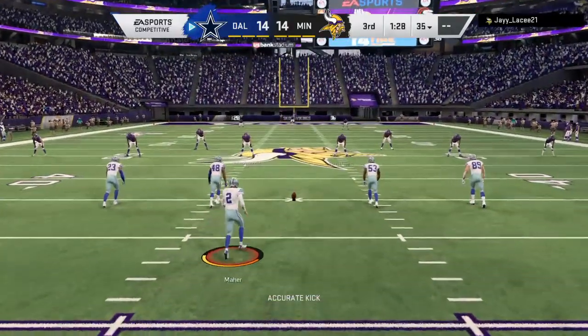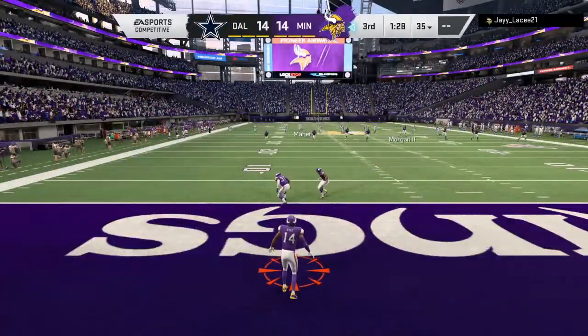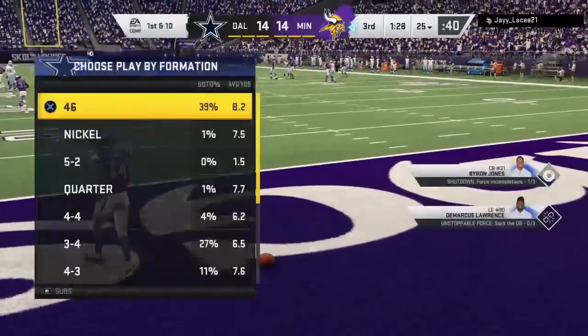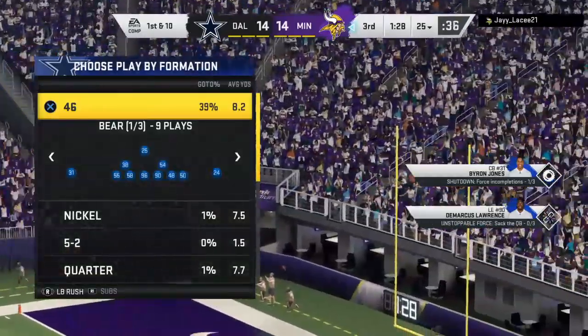So a tie ball game here as the kick's away. That'll be taken in the end zone, and no run back here. This will be a touchback, and it comes out to the 25-yard line.